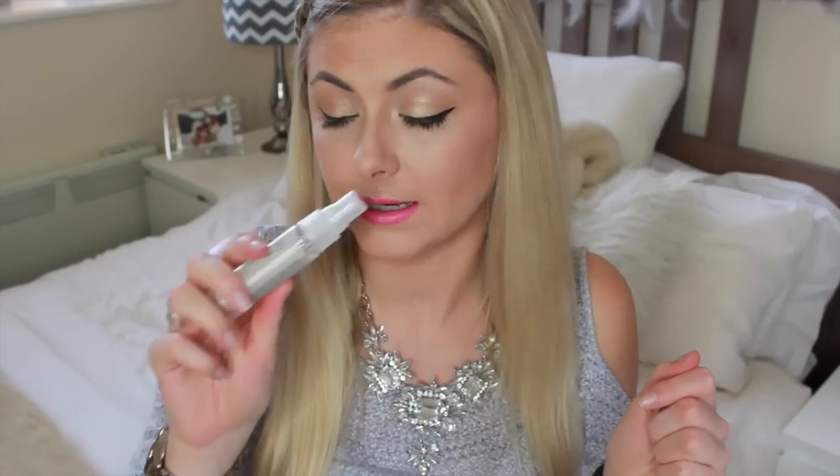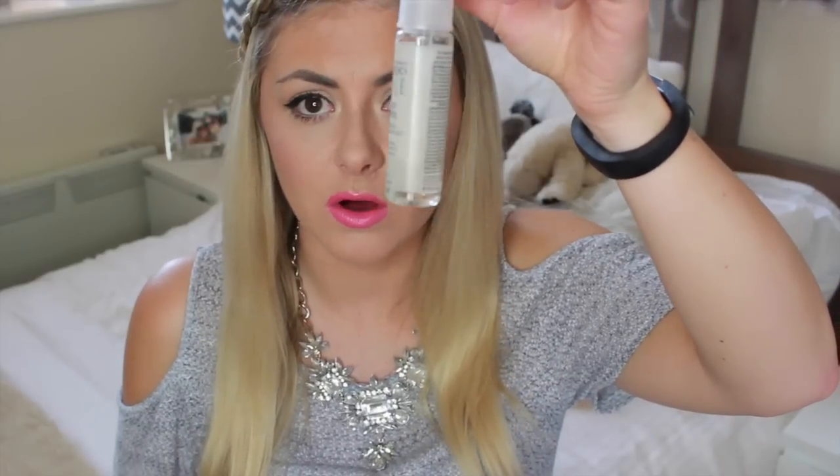It smells amazing, kind of like cucumbers. I think I've told you that before actually. It's nearly all gone, and I will absolutely buy a full-size bottle of this.